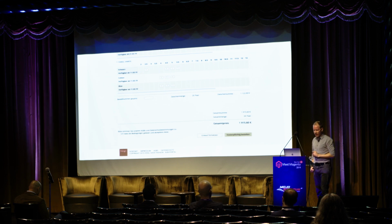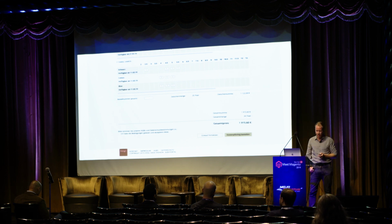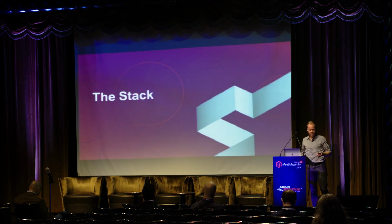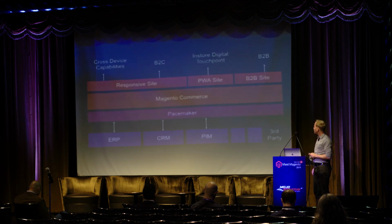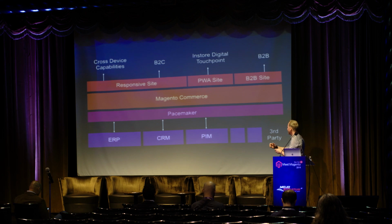All right, so this is the feature set we built based on Magento, MSI, and B2B, and I want to give you a little bit of background on the stack we are using for that, and also a little bit of background on what's coming next at that customer. So the stack, as will not really surprise you, is Magento Commerce 2.3 in the middle.